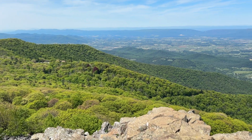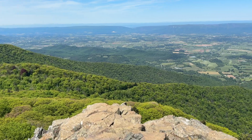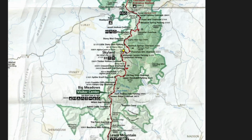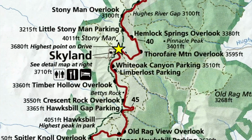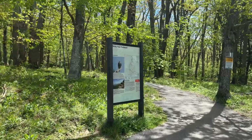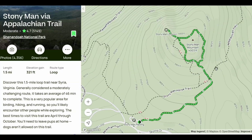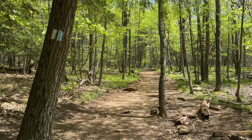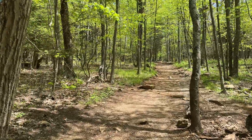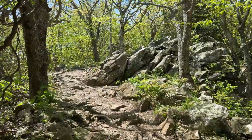Number 8 on this list is another one of the most popular hiking trails in Shenandoah National Park, which is the hike to Stony Man. Stony Man is located around mile marker 41.7 near the Skyland area of the park. You begin this 1.5 mile hike with about 320 feet elevation gain on the Appalachian Trail until you come to an intersection with the Stony Man path, which takes you to the Stony Man Overlook.